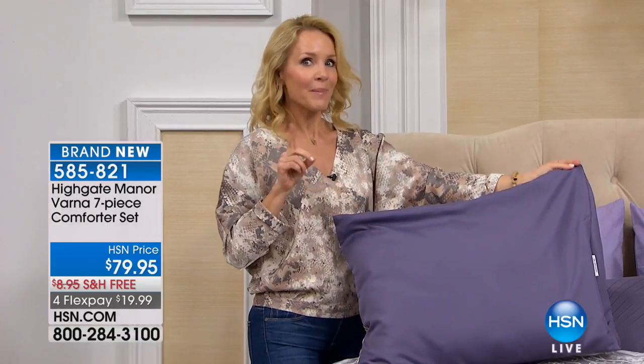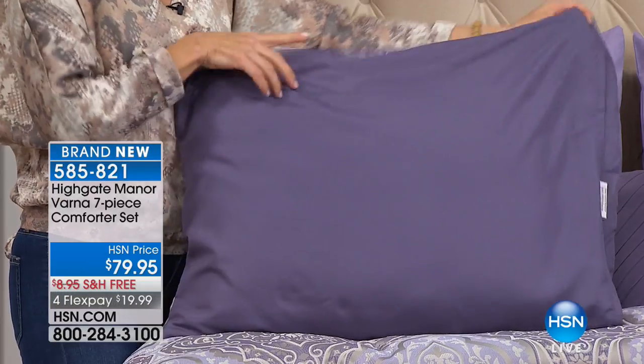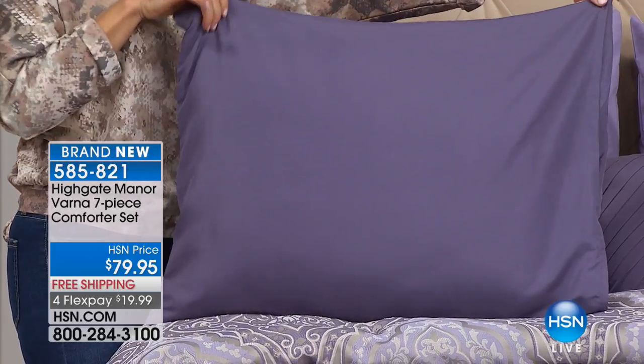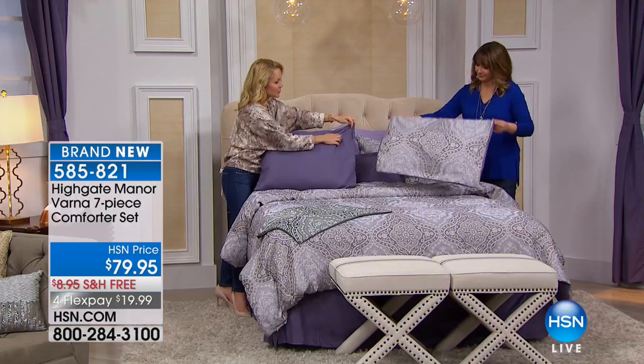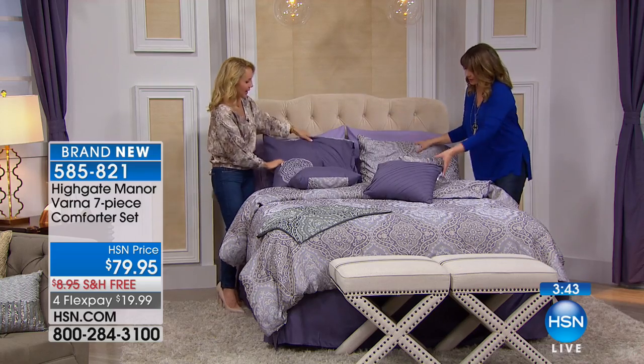Mm-hmm. And what I love about this is that a lot of times the envelope opening is right in the center. What we've done here, a little something extra, we put it on the side. So if you did want to perhaps turn these around, they're also easily reversible. Oh, yeah. Put some throw pillows right in the center. You can't even see that. So if you wanted more of a solid look in the back. Okay, I'll do that too.